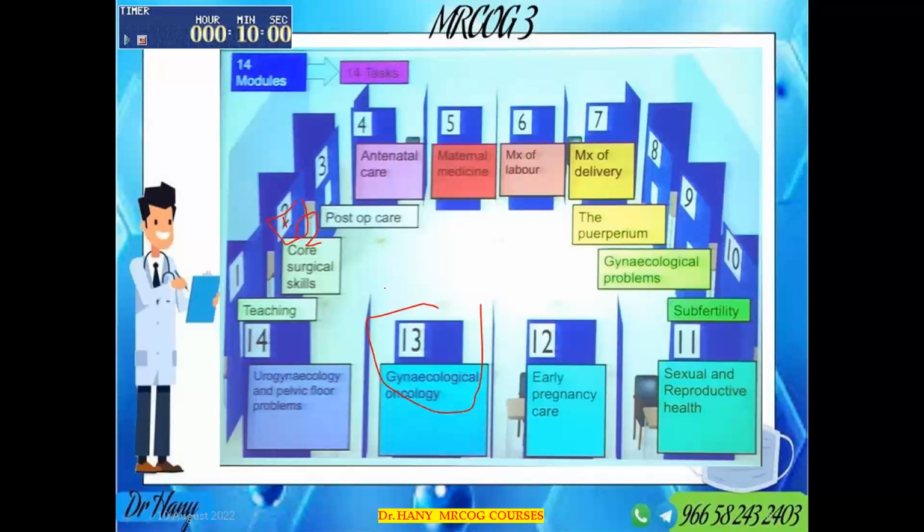Screening for diabetes, folic acid 5 mg, aspirin, just points. This will be the safety point inside.